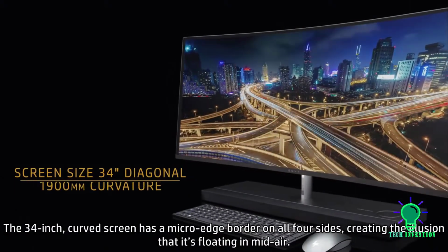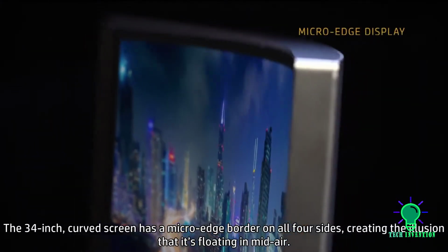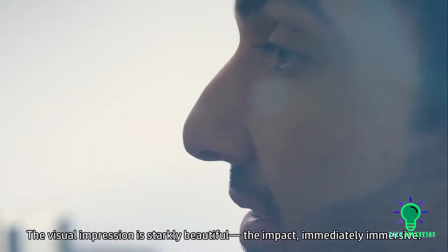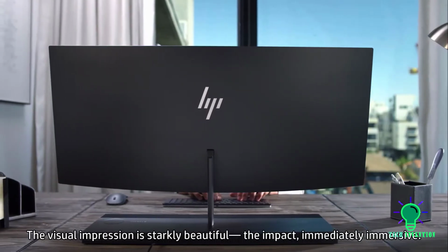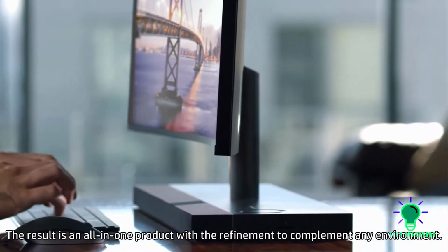The 34-inch curved screen has a micro-edge border on all four sides, creating an illusion that it is floating in mid-air. The visual impression is starkly beautiful, the impact immediately immersive. The result is an all-in-one product with refinement to complement any environment.